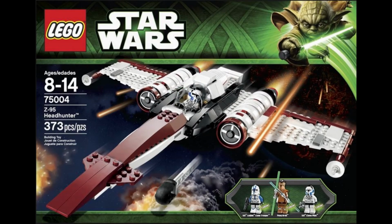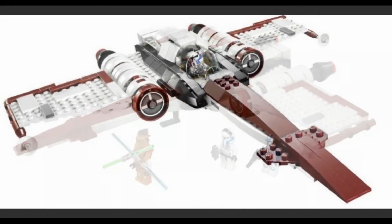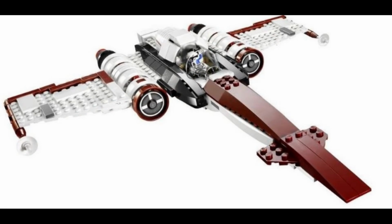The Z95 Headhunter is next. It's set number 75004, in 2013 for £40 or $50. Has 373 pieces and 3 minifigures. Again, this is one that I feel the build is very underrated, but the minifigures aren't, because obviously you have the 501st Pilot, which is exclusive, Pong Krell, who's also exclusive, and the 501st Trooper, who at that time was only in, I think, one other set.